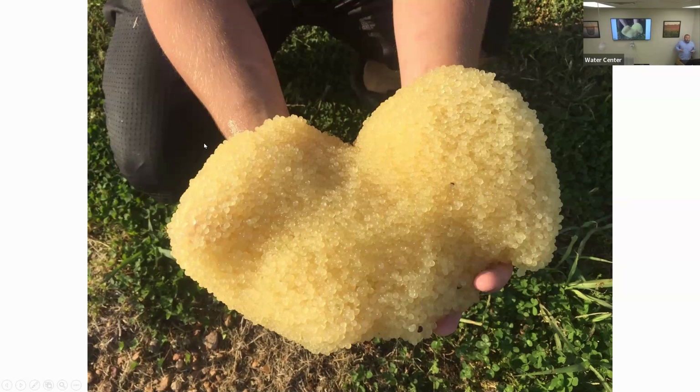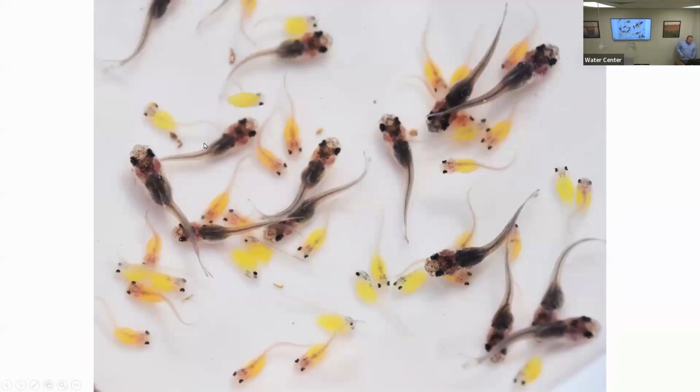The brooders spawn in containers we place in the ponds. They lay these egg masses that might weigh up to 2-3 kilograms, with 20 to 30,000 eggs in there. So it's a pretty large egg mass. We bring them into the hatchery at 27 degrees Celsius to hatch about 6.5 days later.